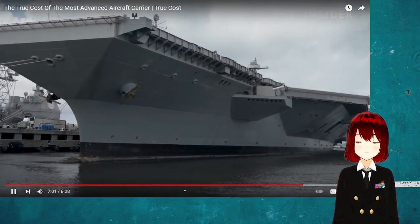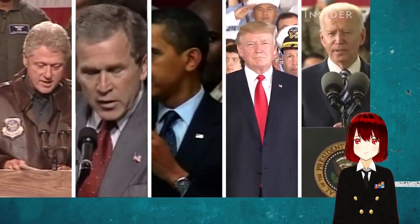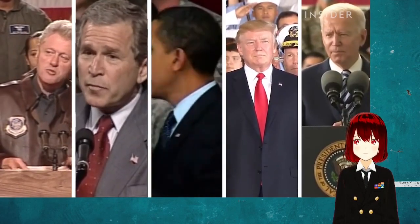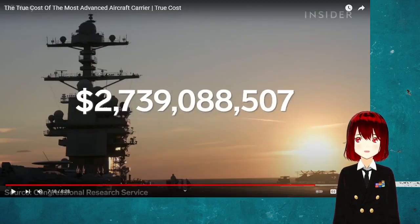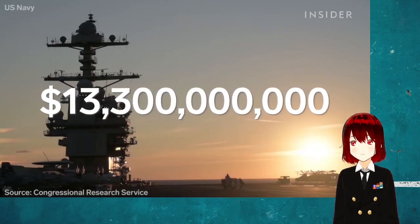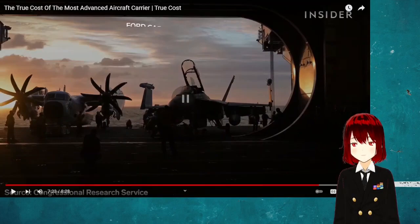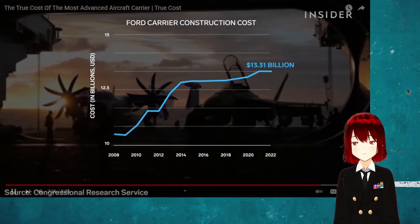Many of the Ford's delays can be traced back to politics. 5 American presidents over 2 decades weighed in on the planning and building of the Ford. The Department of Defense made the aircraft carrier program far more expensive than it needed to be. And you can take that to the bank. Ah yes, taxpayer money being spent on politics. So far, the true cost of building this warhorse is $13.3 billion, still cheaper than Afghanistan, a number that's increased nearly every year since construction began.